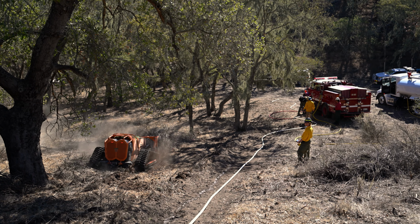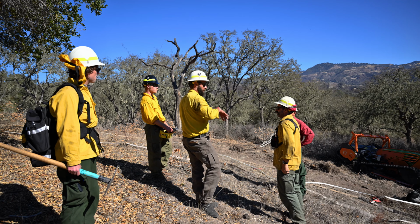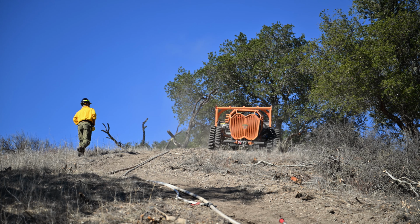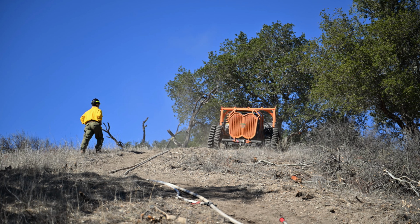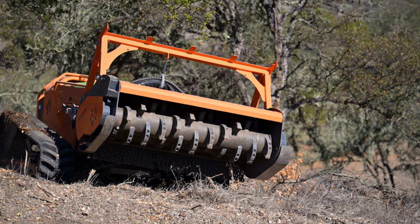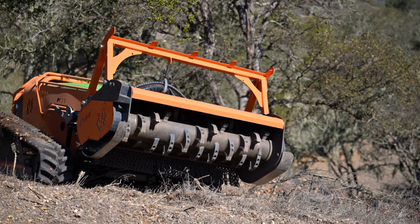What we can do now is we can send out a very small crew, one operator, possibly a few other people, and we can do it generally quicker and more effectively than we would do with a hand crew. So that's where the force multiplier comes in.